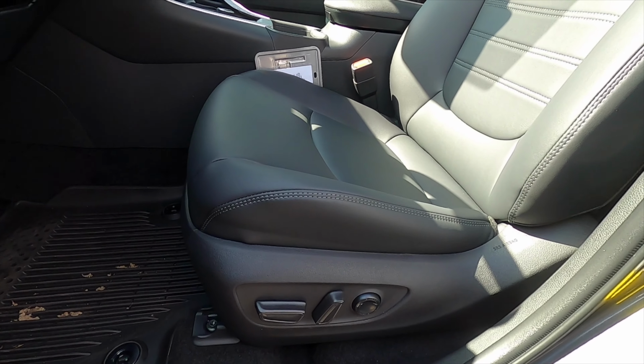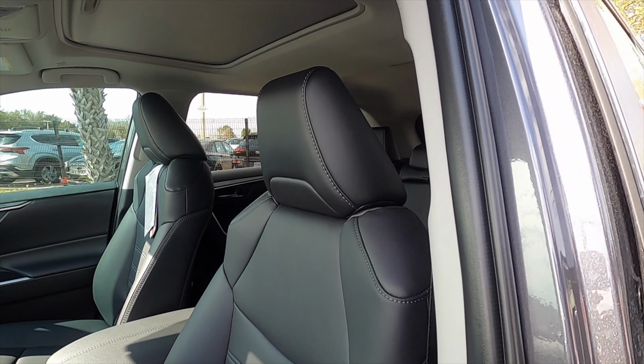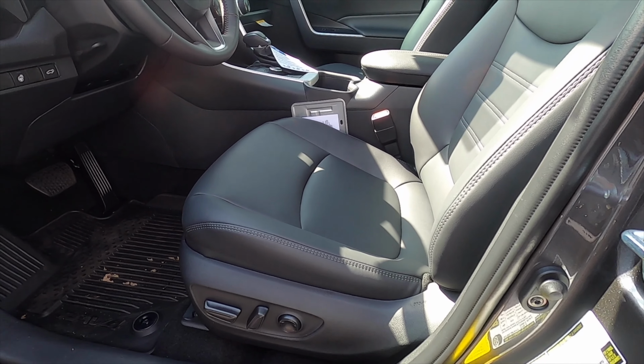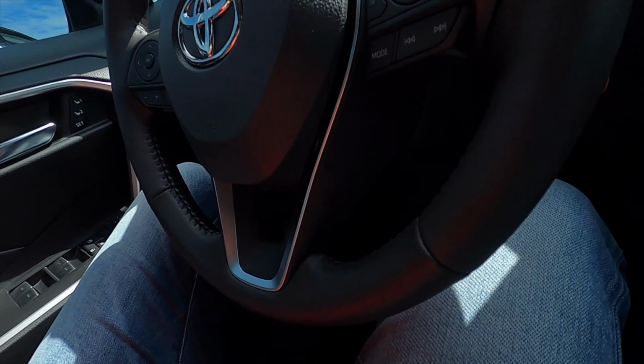Standard seats are cloth with 6-way manual adjustment. The Premium gets SofTex seats. We have the weather package giving us leather seats and 10-way power seat adjustment that starts on the XLE, and it also gives us the rain sensing wipers for that weather package. Headroom and leg room.